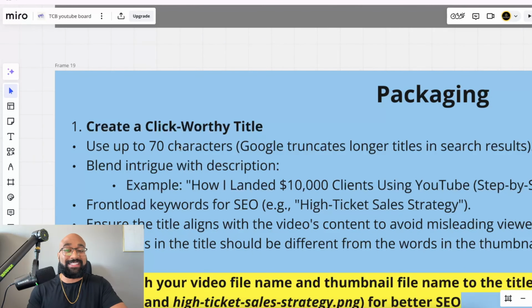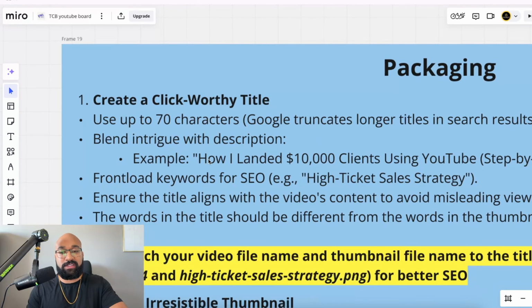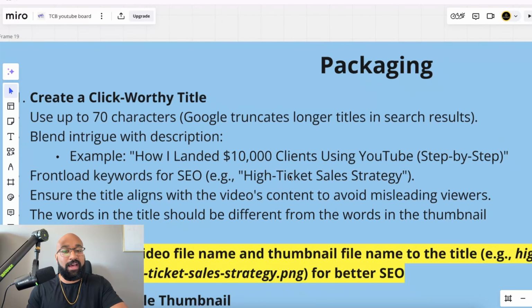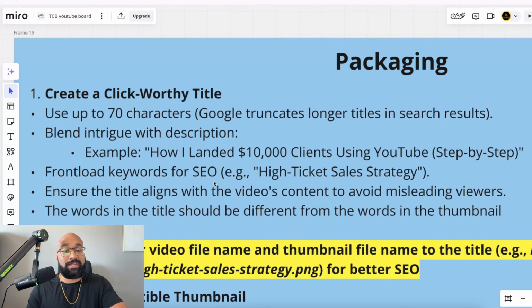You want to use up to 70 characters because Google truncates longer titles in search results. So up to 70 characters, no more, no longer than that. And then blend intrigue with your description. So, for example, how I landed $10,000 clients using YouTube step by step. And you also want to front load keywords for SEO. So, high ticket sales strategy, for example. Ensure the title aligns with the video's content to avoid misleading viewers.